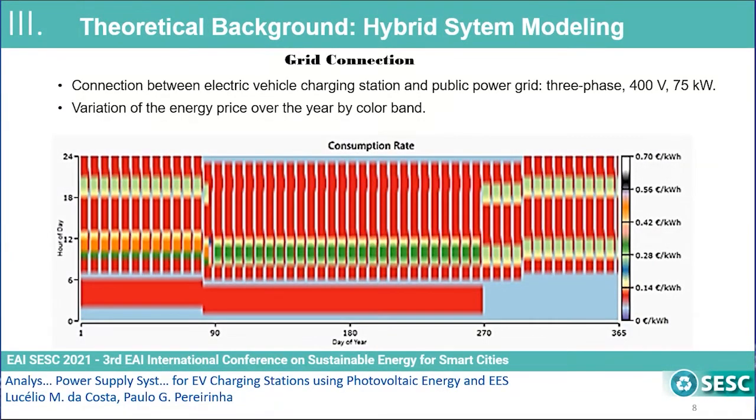Now we will see the grid connection. The electric vehicle charging station under investigation is connected to the public power grid. The connection between the electric vehicle charging station and the grid is made in low voltage with 400 volts, 3-phase, 75 kilowatt connection.